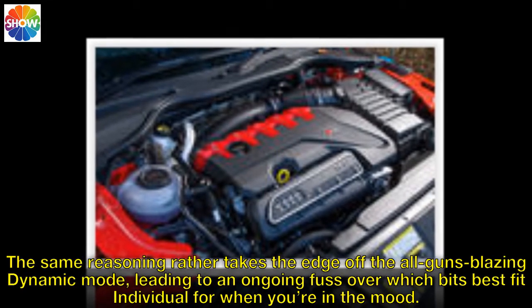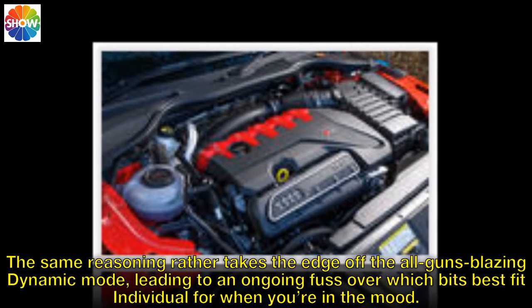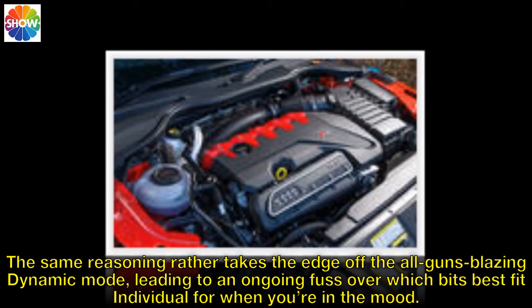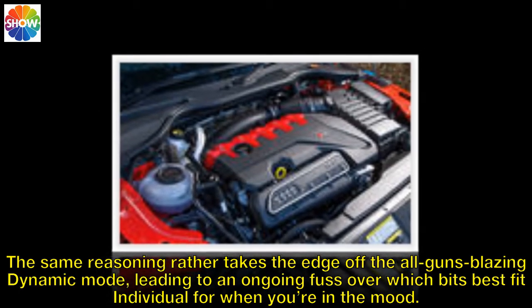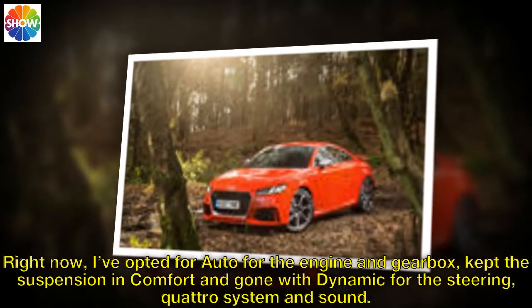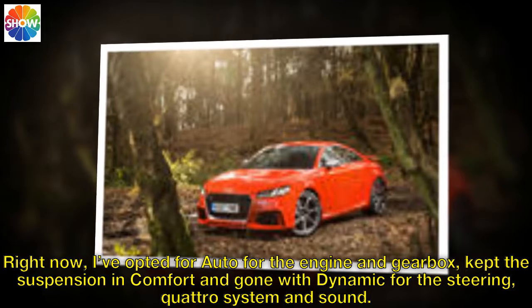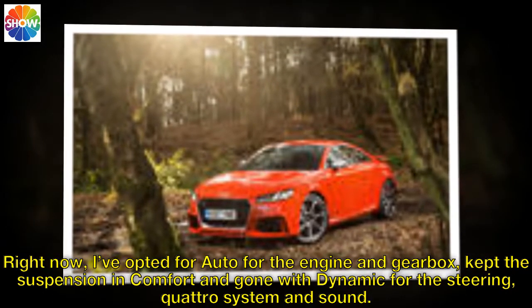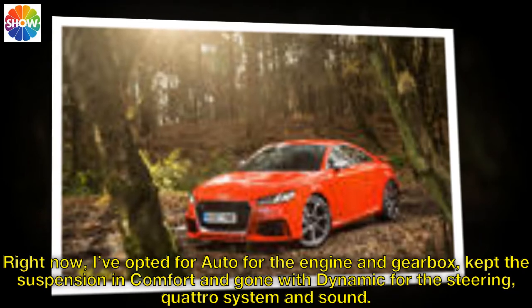The same reasoning rather takes the edge off the all-guns blazing dynamic mode, leading to an ongoing fuss over which bits best fit individual for when you're in the mood. Right now, I've opted for auto for the engine and gearbox, kept the suspension in comfort and gone with dynamic for the steering, quattro system and sound.